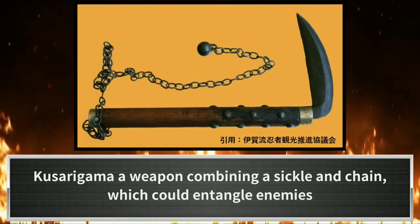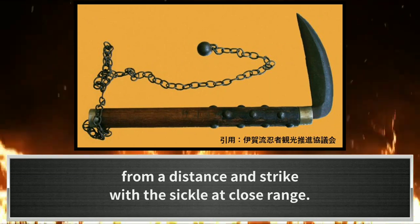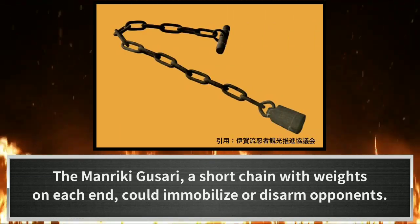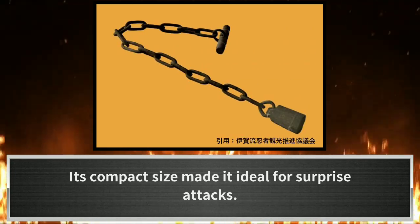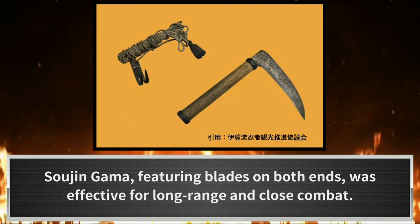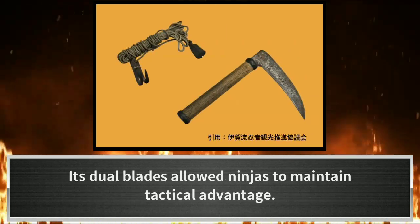Kusarigama, a weapon combining a sickle and chain, could entangle enemies from a distance and strike with the sickle at close range. The Manriki Gusari, a short chain with weights on each end, could immobilize or disarm opponents. Its compact size made it ideal for surprise attacks. Sujin-gama, featuring blades on both ends, was effective for long range and close combat. Its dual blades allowed ninjas to maintain a tactical advantage.